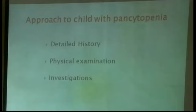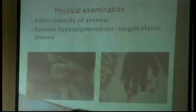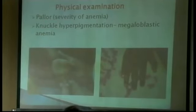So how do you approach a child with pancytopenia? After a detailed history and physical examination, we order investigations. In history, we can quickly show some findings. There's a picture of pallor. One has to compare for the pallor. This is knuckle hyperpigmentation.